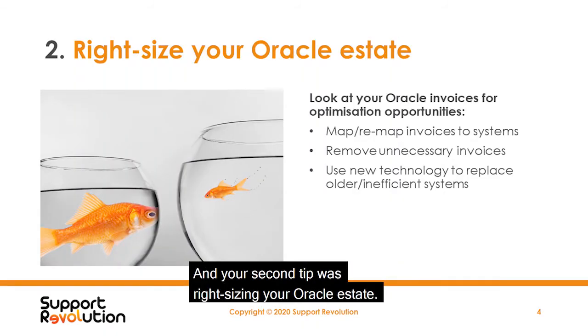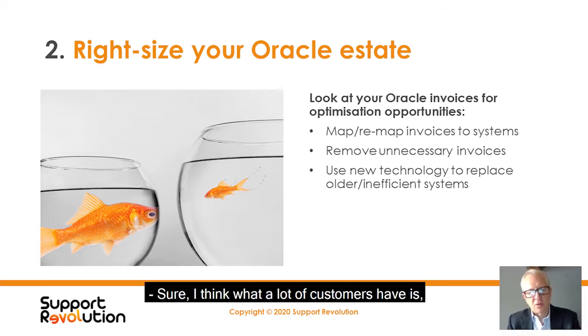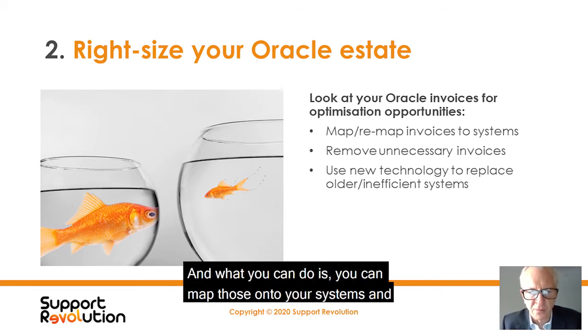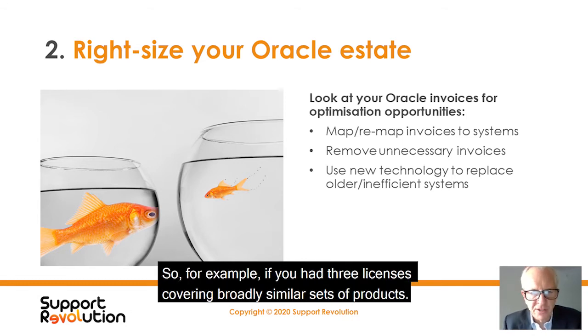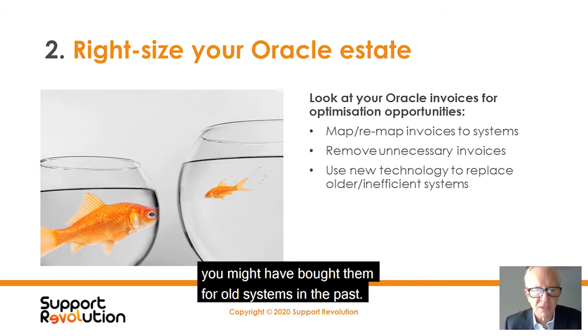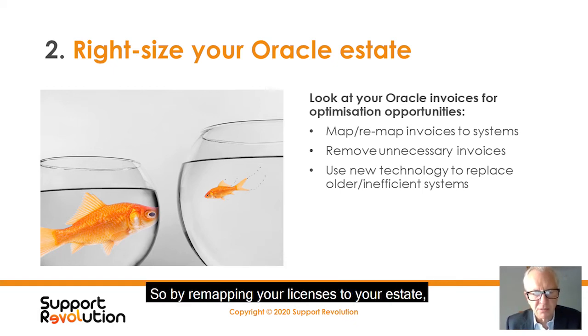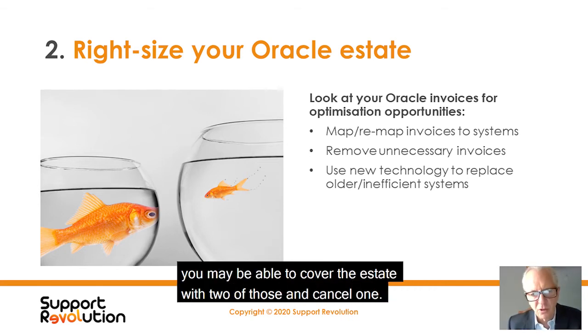And your second tip was right-sizing your Oracle estate. Can you give us some more information on that, please? Sure. A lot of customers have a lot of invoices from Oracle, covering lots of products. What you can do is map those onto your systems and see if you could actually terminate any of those licenses. For example, if you've had 3 licenses covering broadly similar sets of products, you might have bought them for old systems in the past, but those licenses cover you for the product irrespective of the system. So by remapping your licenses to your estate, you might find that, let's say you had 3 invoices, you may be able to cover the estate with 2 of those and cancel one.